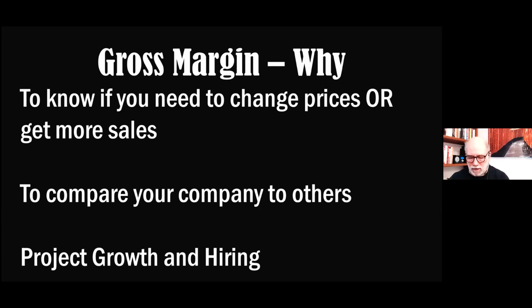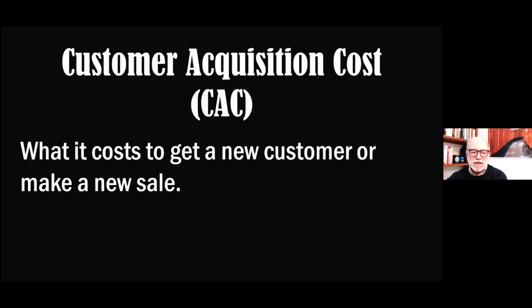So the next one that we're going to get into is the customer acquisition cost. It's also called CAC in the startup world now. And this is, what does it cost you to get a new customer or a new sale? In different industries, it's done a different way. If you have a lot of repeat business, then you're really looking to get new customers. If you have one-offs, like in a lot of retail where you really don't know who's coming in and buying, then you may be computing it per sale rather than per customer.